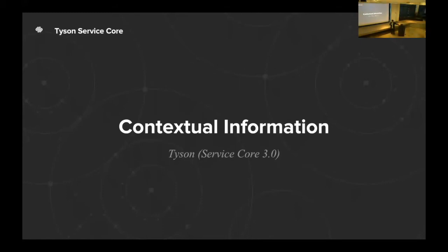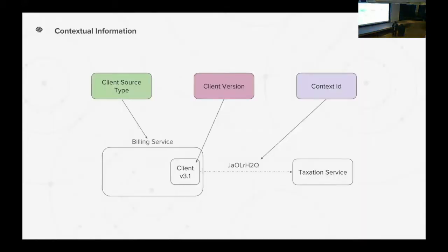Next topic is contextual information. If I have a billing service that needs to make a call to a taxation service to determine how much tax it should charge a customer as they go through the checkout flow, I need to understand the series of things that are happening here.